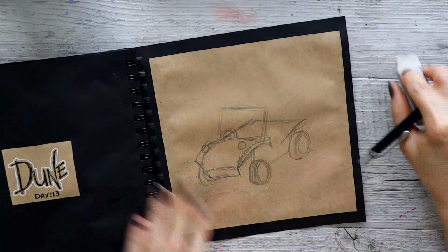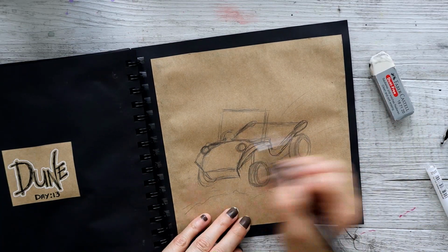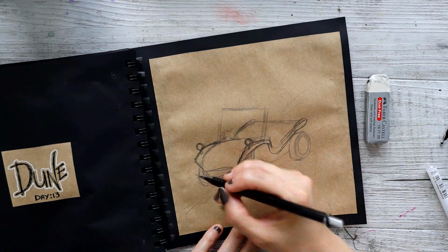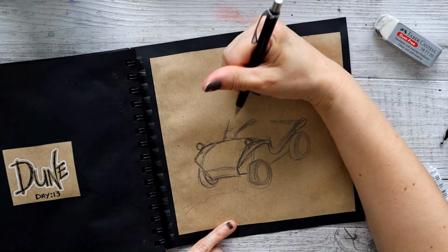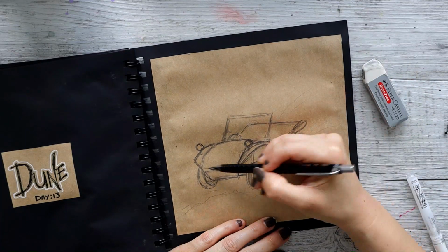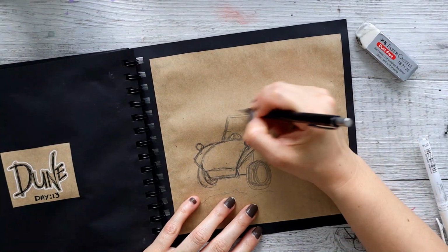And this one I really wanted to make quite humorous and quite funny. And I struggled with the angle of the windscreen and the car at first, but then I thought about it a little bit and rubbed a lot of the angles out and started again, especially with that windscreen. I don't know what was going on inside my brain, but I ended up fixing it, which is the main thing.